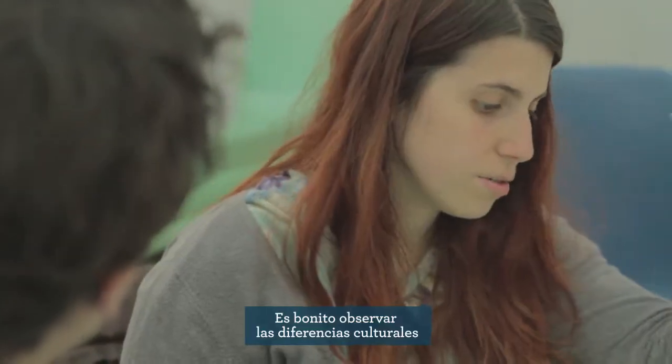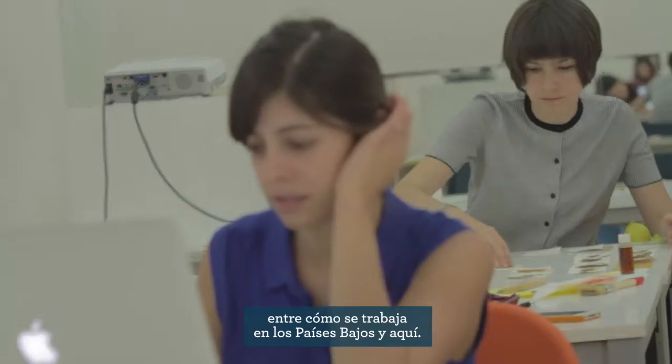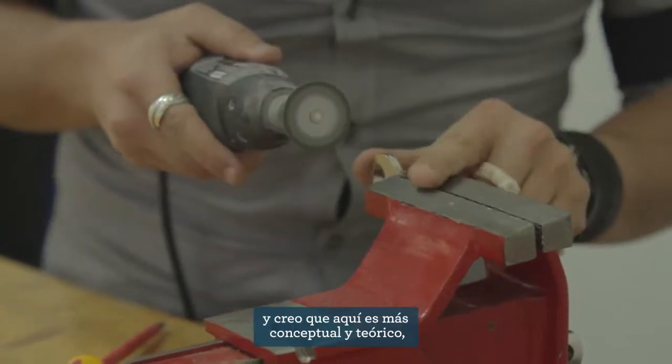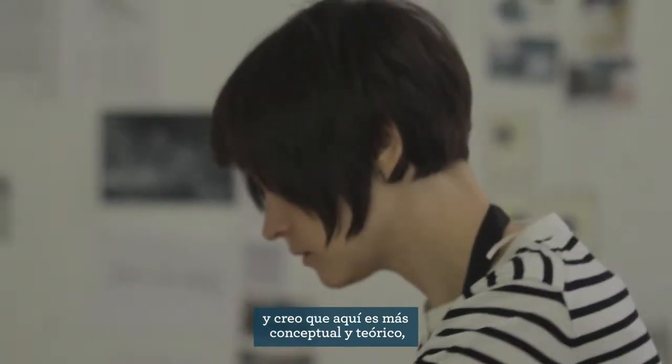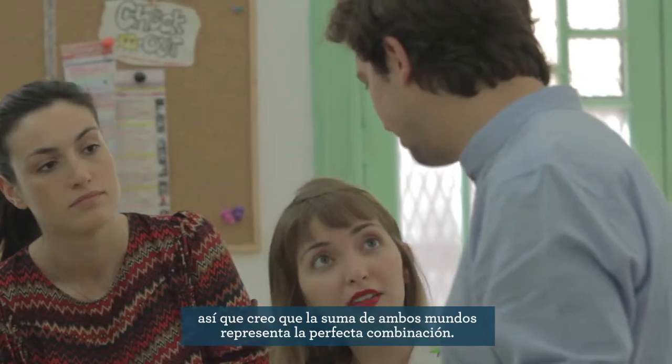It's quite nice to see the difference in culture between how we work in the Netherlands and how students are working here. We are much more focused on the materials physically working, sort of hands-on. And I think in here it's a bit more conceptual and theoretical. So I think it's a perfect combination of joining those two worlds together.